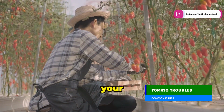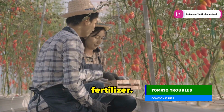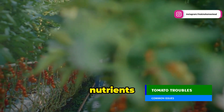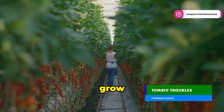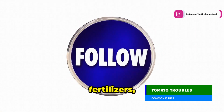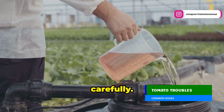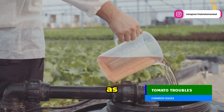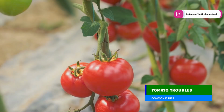And if you want to give your tomatoes a calcium boost, consider using a calcium-based fertilizer. This can provide the necessary nutrients directly to the plant, ensuring they have what they need to grow healthy and strong. When applying calcium-based fertilizers, it's important to follow the instructions carefully. Over-fertilizing can be just as harmful as under-fertilizing, so balance is key.